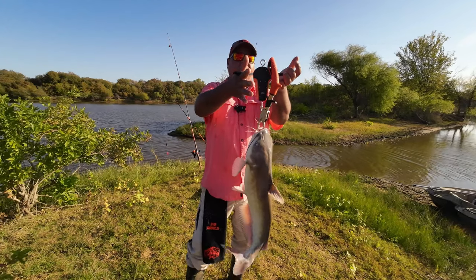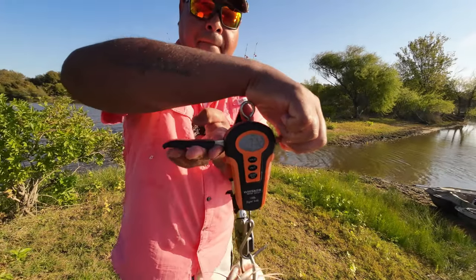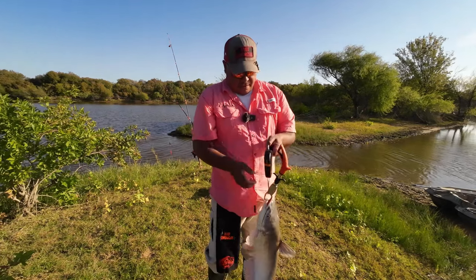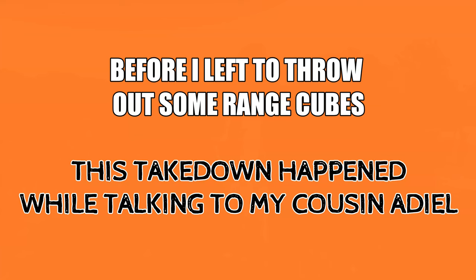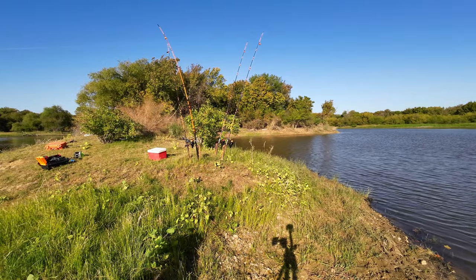About 7.7. I think I locked it in at 7.2. Heck yeah, y'all. Beautiful fish. All right. Caught a 15 and 3 eight-pounders. But they're channels, right?